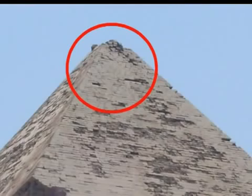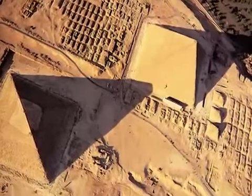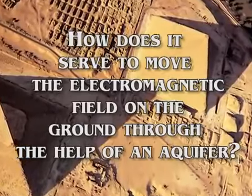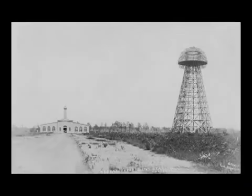This means the top of the pyramid has lost its structure of flawless geometry. This gold capstone facilitated a conductive path for the transfer of negative ions to the ionosphere. This way, a current was generated. How does it serve to move the electromagnetic field on the ground through the help of an aquifer? An identical form of this technology, employed in Egypt 5,000 years ago, was used by Nikola Tesla, an inventor of electric technology in the early 1900s.